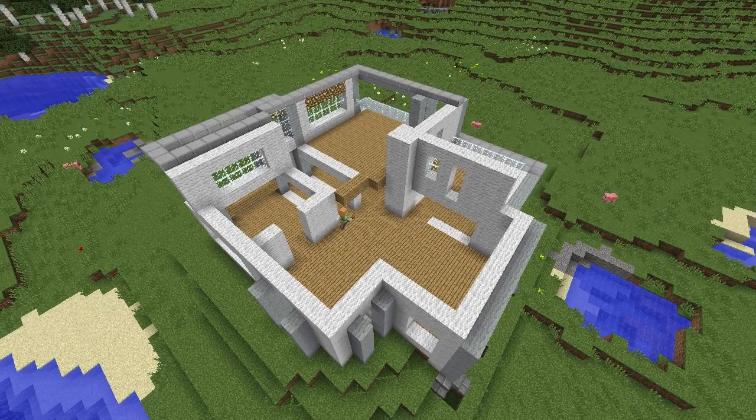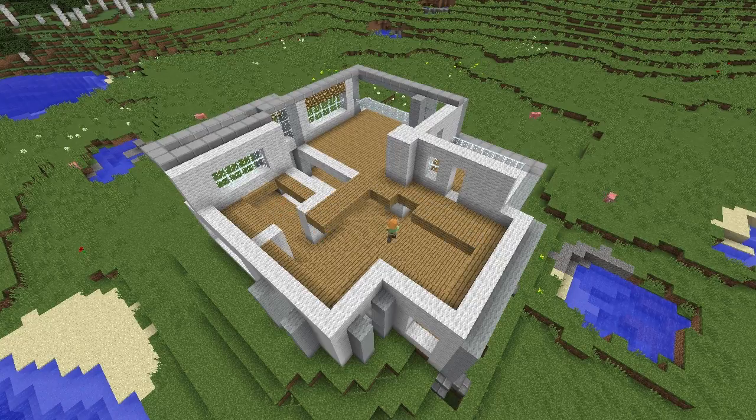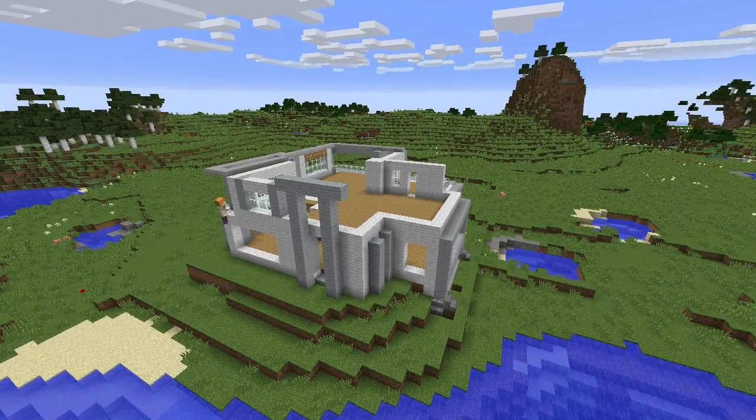I continued filling the floor with planks and adding windows in the punctured holes. I left this left corner area open because later I could figure out how to put stairs leading to the balcony. I continued the upper wall and of course again added this grey frame so the house looks completed and modern.